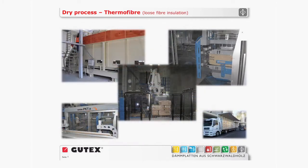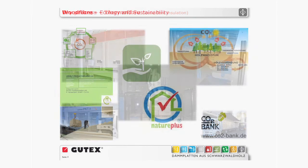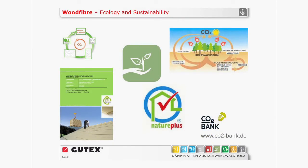Some other pictures. We had to take care that this is done automatically. Only a few colleagues have to guide this process. Wood fiber boards are very ecological and sustainable. I think we have done a lot to document this by environmental product declarations.